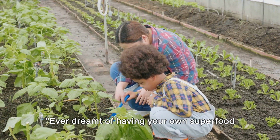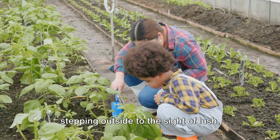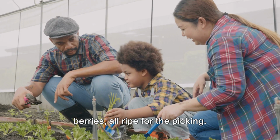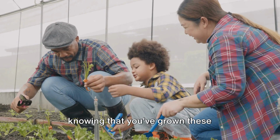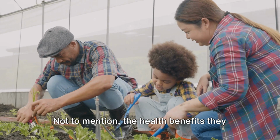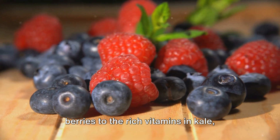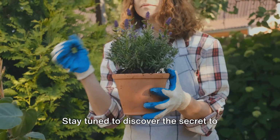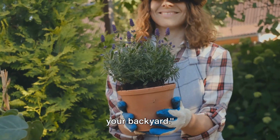Ever dreamt of having your own superfood sanctuary right in your backyard? Imagine stepping outside to the sight of lush, green leaves of kale and plump, juicy berries, all ripe for the picking. Now think about the satisfaction of knowing that you've grown these nutrient-packed powerhouses yourself, not to mention the health benefits they bring. From the high antioxidants in berries to the rich vitamins in kale, these superfoods are a treasure trove of wellness. Stay tuned to discover the secret to growing these superfoods effortlessly in your backyard.